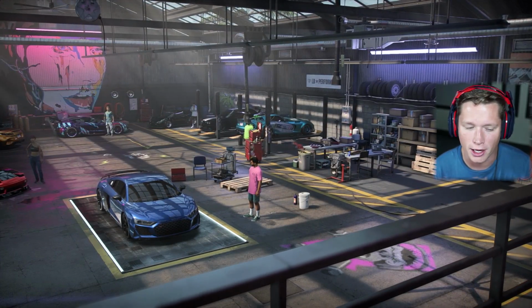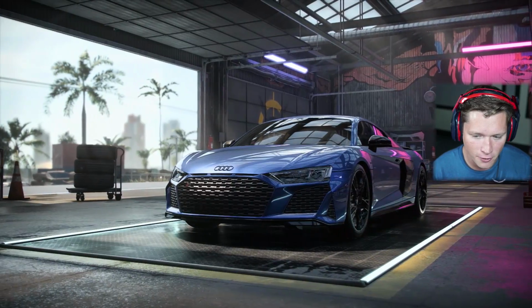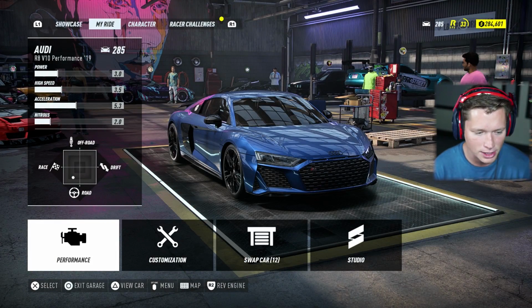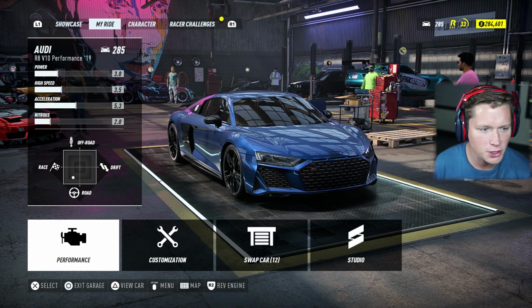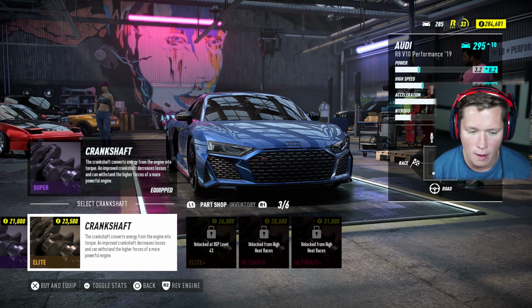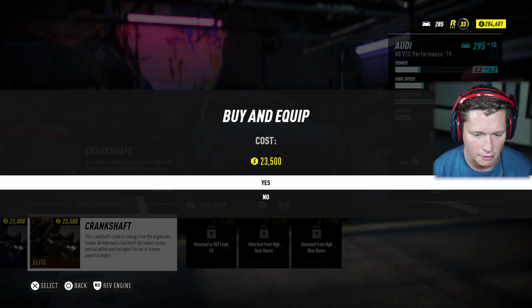I mean, obviously white always looks good on these things. Black always looks good on these things. But I feel like that dark blue might give us a unique look. So let's hop into it here. Performance-wise, we are currently at a level 285. Looks like we can go up to an elite option on a lot of these. We have that unlocked based off our current rep level.